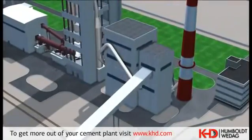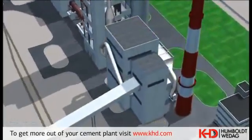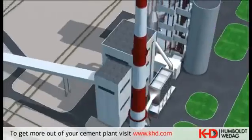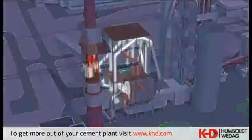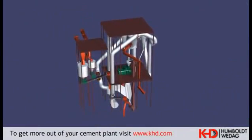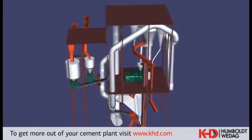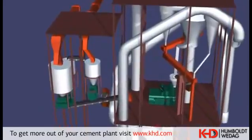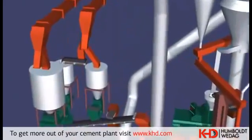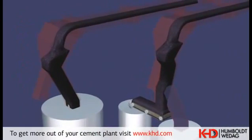The raw grinding plant performs simultaneous grinding and drying of the limestone, blast furnace slag, and steelwork slag to such a state that these can be burnt as raw meal to clinker in the kiln plant. The raw materials are intermediately stored in the bins and dosed by weigh belts according to a composition calculated by the Romex system software.